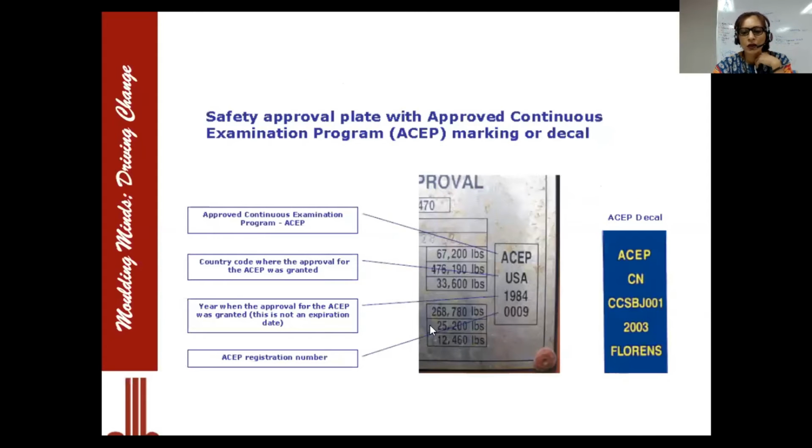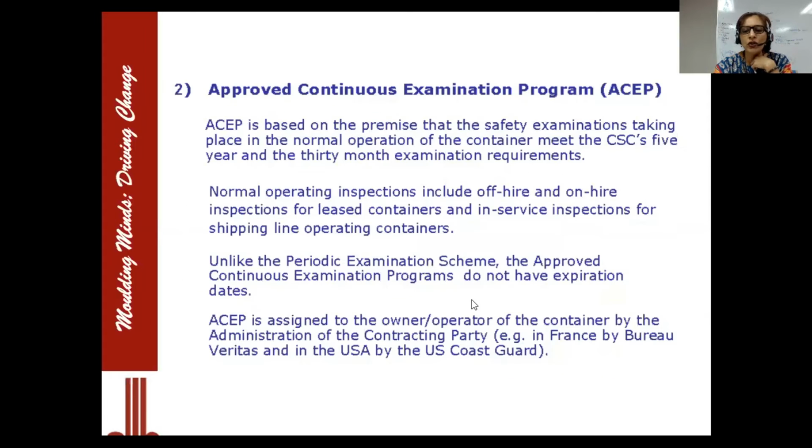You would see ASAP on the badge of the container. When you see ASAP engraved on the safety approval plate, you know that this is being done. Normal operating inspections include off-hire and on-hire inspections for leased units, and in-service inspections for shipping line operating containers. Unlike the PES, the ASAP does not have an expiration date, because it goes on as and when, okay?